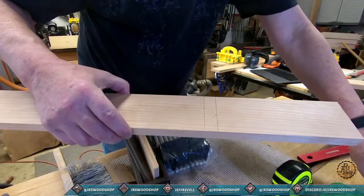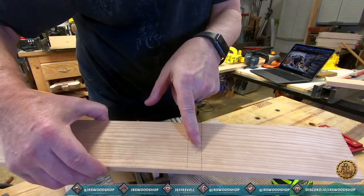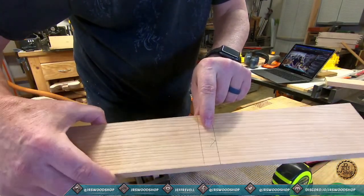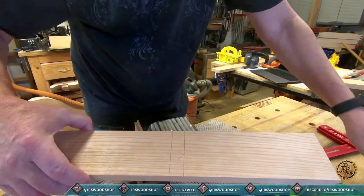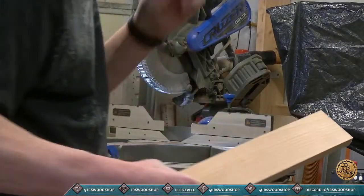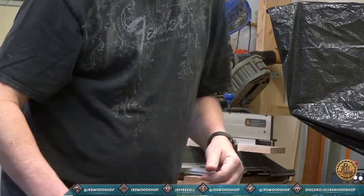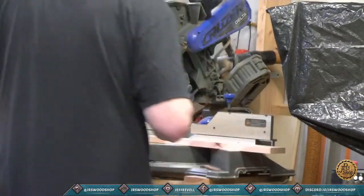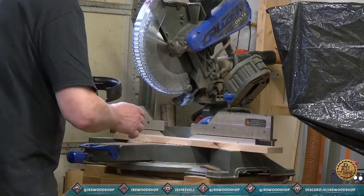Now you can see that I have the line I just roughly made. This is my actual new cut line, and I put a little arrow pointing to it so that I know that this is the one I want to use now. So let's go back over here and get that lined up on the saw. Gotta grab my ears. This is also a very loud tool, so I highly advise using ears on this.